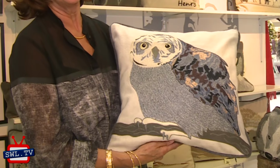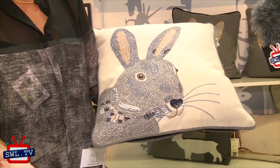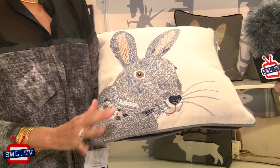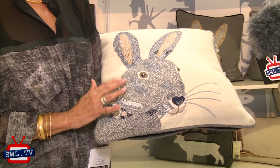So this is Owl. And Owl plays an important character in the story as well, a very important part in the story. And Mr. Hare. Beautiful, beautiful Mr. Hare. He is the little guy who scampers all over the woods. He knows everybody, he knows everything. And he helps Henry and his friends when they get into some big trouble.